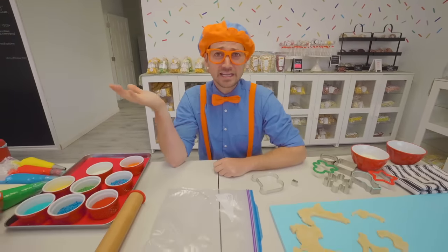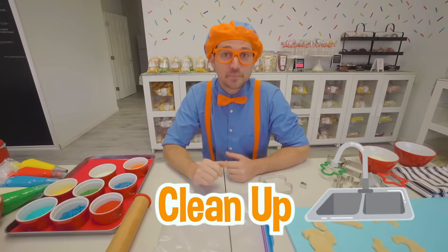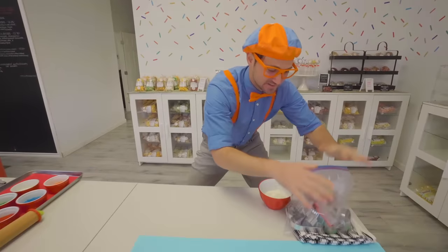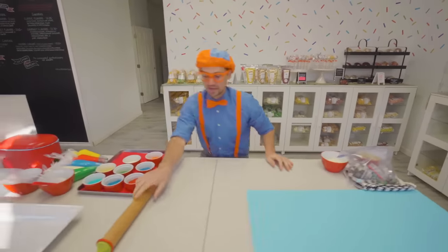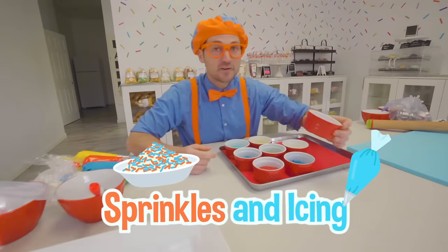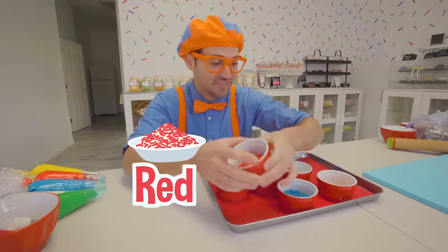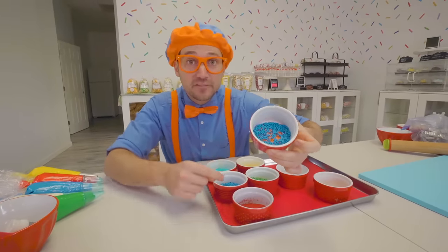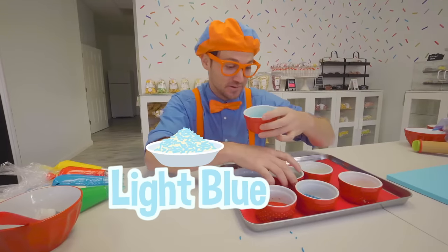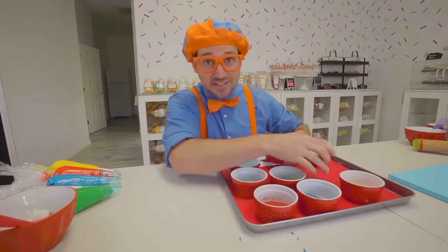Oh, I'm so excited. Feels like it's taking forever. I have an idea. Why don't I clean up in the meantime, and then we can look at all of our decorations. Now that we're nice and clean and organized, we can check out all of the sprinkles and the icing. First, we have some orange sprinkles. We have some red. Whoa, my two favorite colors, blue and orange. We have some light blue, we have some green, we have some yellow, and we have some white.